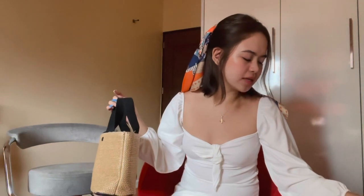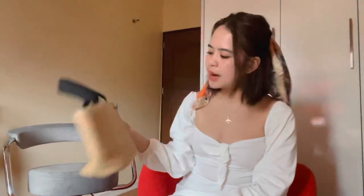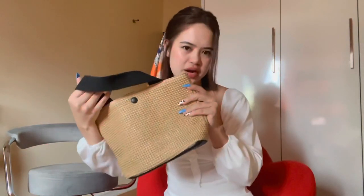So this bag is from xsq.shop and I got it for 370 pesos. Guys, that's so worth it already. I've already used this in 2 trips, I think. The first time I used it was when my friends and I went to Plantation Resort here in Mactan, Cebu. It was so convenient, super cute and super easy to handle because inside it looks small there, right? But inside there's actually a lot that you can put.